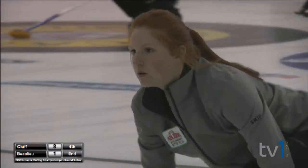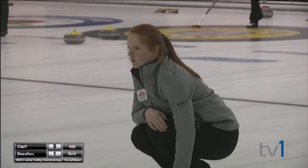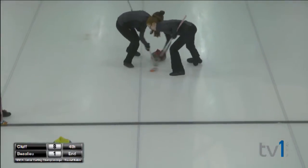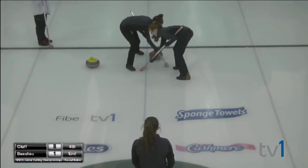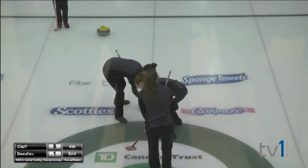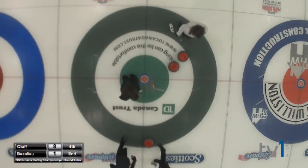Final stone of end number 4, Erica Cluff. Weight looks close on this. The sweepers are starting to sweep it. They're on and off it. That's a good sign. Seems to be gliding pretty good. So it looks like it'll get at least an edge of that 12-foot for 3, but it's slowing down very quickly, and it does just inside that 12-foot.